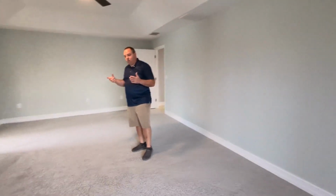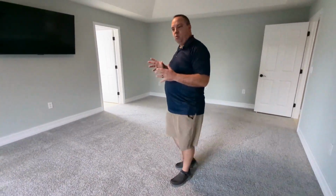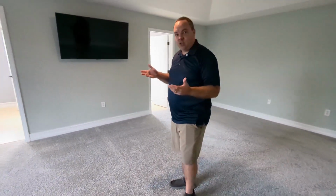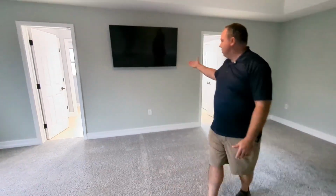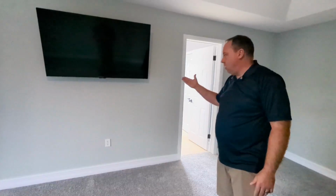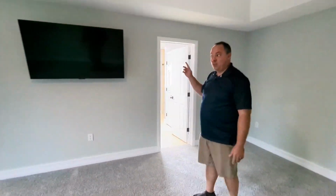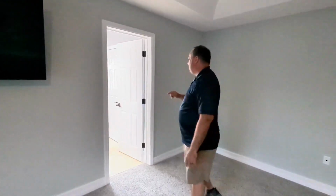So if you want to let the rest of the house get a little bit warmer in the summer, you can just keep this room cool for sleeping. You can save a lot on energy costs. This Amazon Fire TV is included with the house as well. And it does have Alexa built in. I say Alexa so I don't trigger it, but it's not on right now.